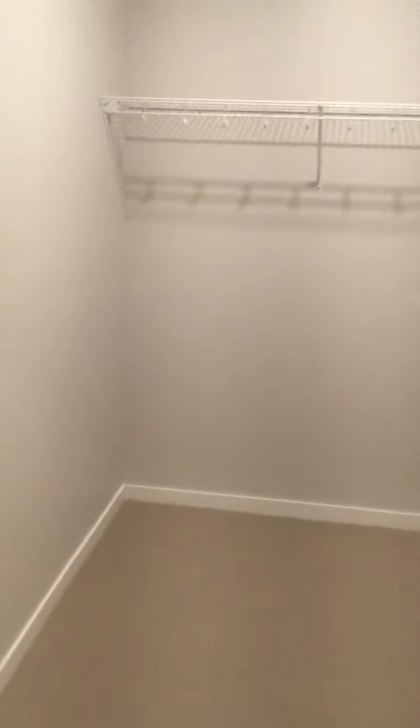I love that the washer dryer set is nice and tucked away in here. And this incredible walk-in closet here too. Definitely one of the larger closets out of all of our apartments here at Atelier. Nice big open space.